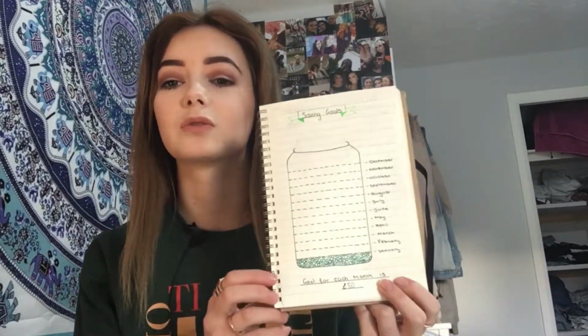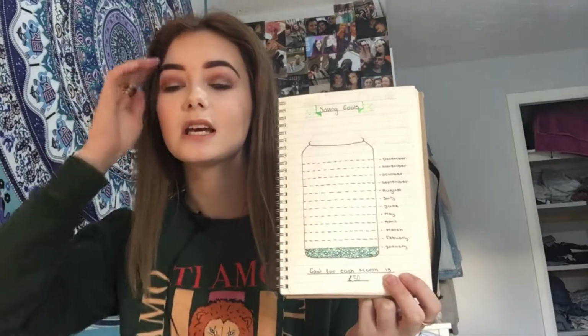So that's just keeping up with my fitness. After that, I have my monthly payments page, so what goes out each month, so I can keep an eye on my spending. And then I have my saving goal. So each month I've told myself that I'm going to put £50 aside, and then I'm just going to fill that up if I keep up with it, which I hopefully should do. I'm usually quite good with that.